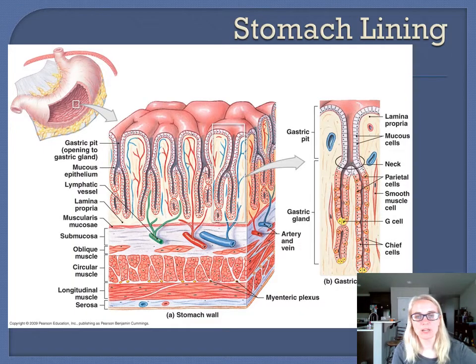First of all, taking a look at the stomach lining and the production of gastric juices, which is hydrochloric acid, intrinsic factor, pepsinogen, and lots of mucus. So the part of the stomach that is responsible for all of those secretions is the gastric glands, which are located deep in the mucosa of the stomach.